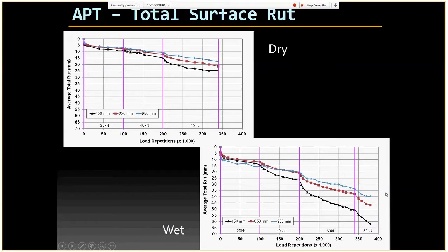And then over here in the wet test, we ran it even higher just to see what would happen. So we went twice the standard axle load on that one. So this one was heavily overloaded. So on the dry test, you can basically see, kind of as we would expect it, the thin section had the highest deformation, total rut measured on the surface. The thicker section had the least. And you can see basically on that thin section, we ran it until we had the 1 inch of surface rut. You can see a major difference in the wet test.